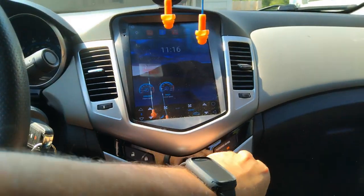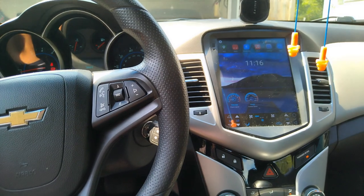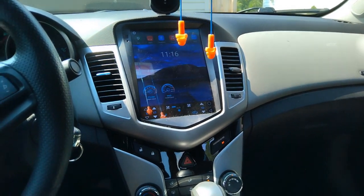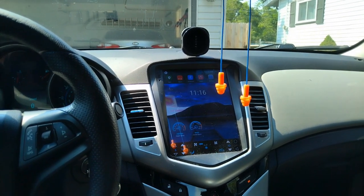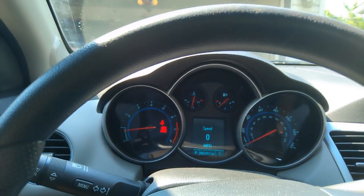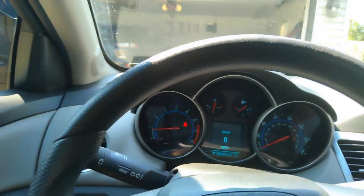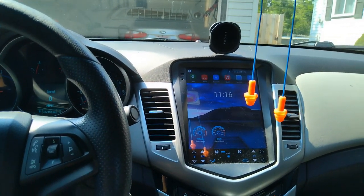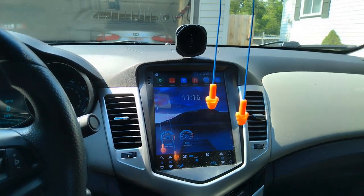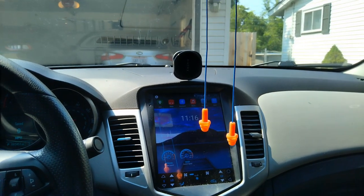Let me go ahead and turn my AC on. So let me know how the audio is on the TCL 20 Pro. I got my emergency brake on. Boom. Seatbelt on. Put my seatbelt on real quick. We're gonna let it cool down for a minute and then take it to the car wash. Running through the car wash real quick. I'll try to record as much as I can. Let me roll my back windows up.